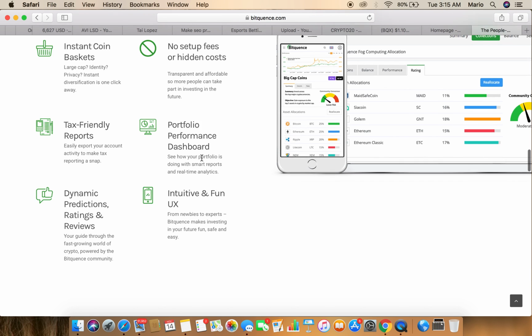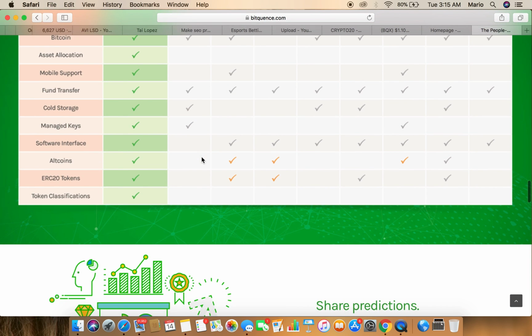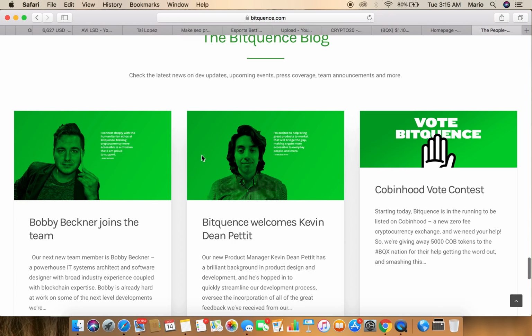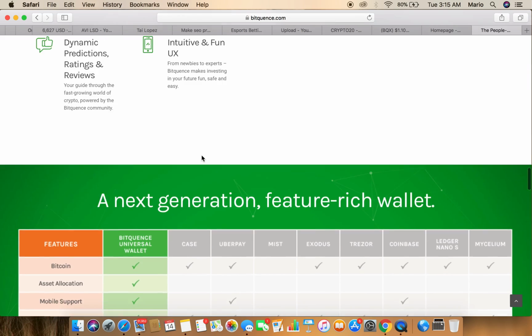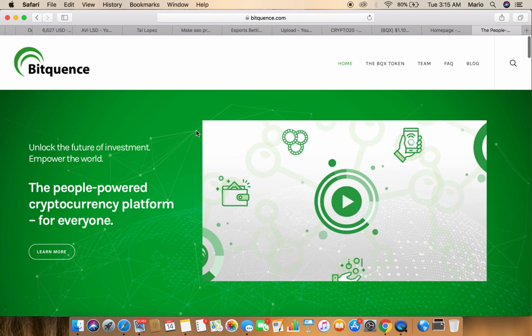Tax-friendly reports, to help you out with your taxes, which is huge. I think if you guys don't know, back in 2015, only like 700, 800 people reported taxes, and there were thousands of people in the crypto. So that just goes to show you that the IRS is slowly definitely catching on to this, guys, and you don't want to be a part of those group of people who try to skip out on the IRS when they show up at your door, getting ready to take you to jail because you wanted to do tax fraud.